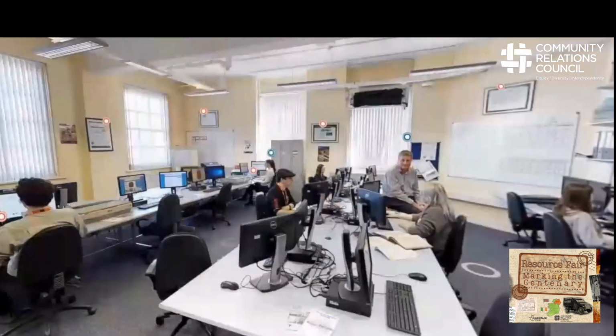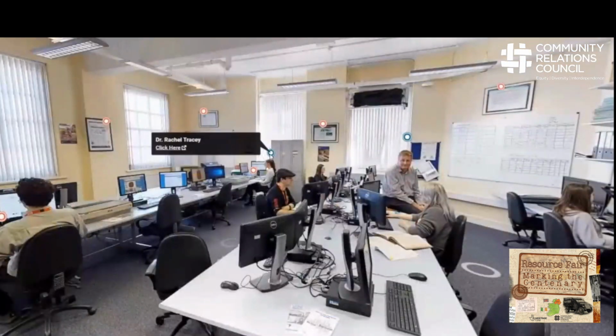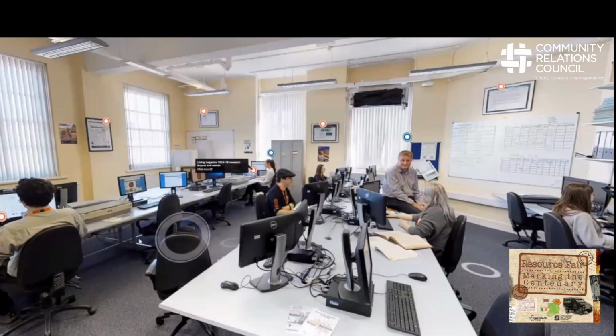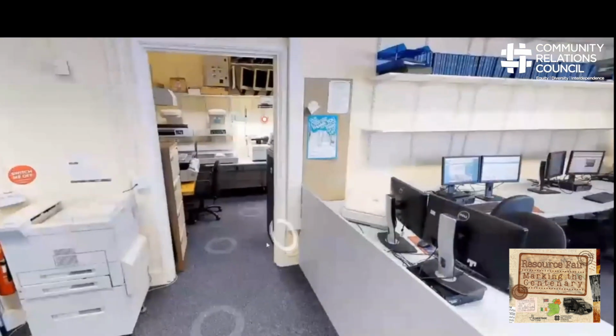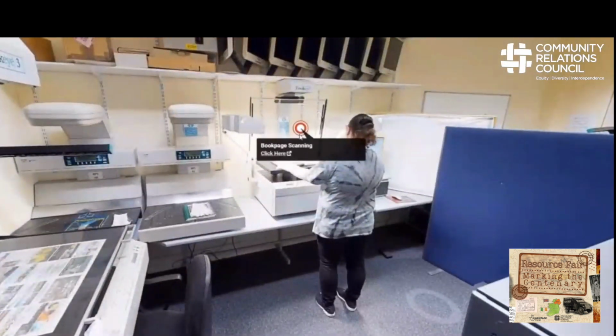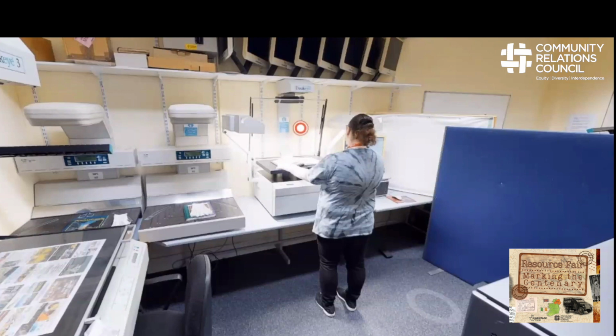We can walk through and look at staff again. We can look at some other projects that we've worked on. We can go in and see our high-powered scanners, our cave scanners, and that link will take you to our actual web page. So maybe if you have a collection or anything that you might want to showcase, this is a great way to do it.